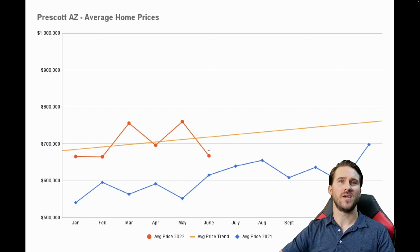For predictions for the end of the year, you can see this orange line is the price trend based on the data so far for the first 6 months of the year. The trend line is saying that it's going to keep going up. However, knowing how quickly inventory is coming on and the days on market are increasing, I doubt that it's going to go up like that.